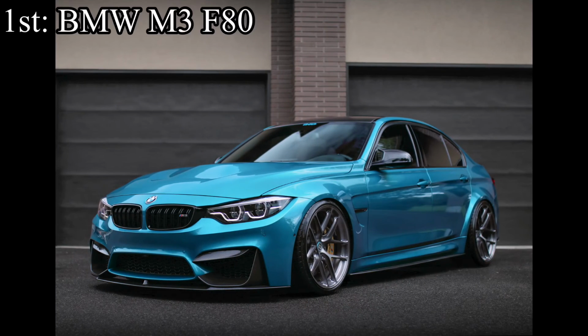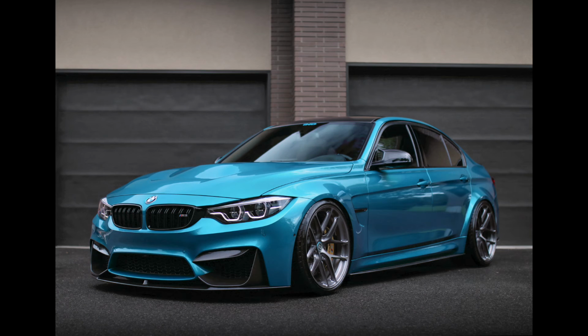It's an E30. But first place, this is going to be a little bit underwhelming for a lot of you. It's the M3 F80. Yeah, I don't know why, all right? It's a very average car compared to the rest of these. It's cool. I mean, I'm sure you guys are going to be like, yeah, it's cool. But to me, it is my favorite. I love the F80 M3. It's one of my dream cars. I wish I could own one day.